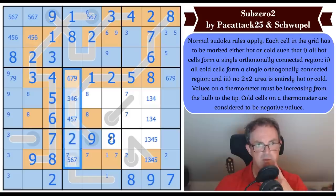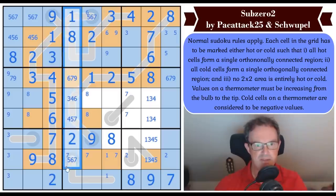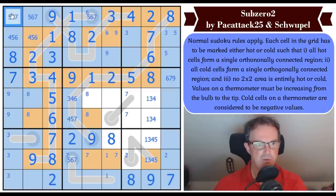Is there something going on in this column? Yes. Good grief. Okay, where's 9 in this column? It's not there. It's not here because it's cold. So 9 has only got one position. Wow. So that's 7, which places a 7 in box. Oh, this is doing some things. It's placed 7 here. It means this square is a 6.